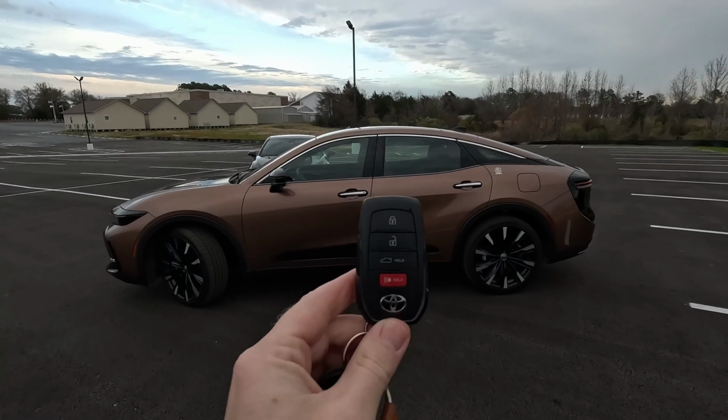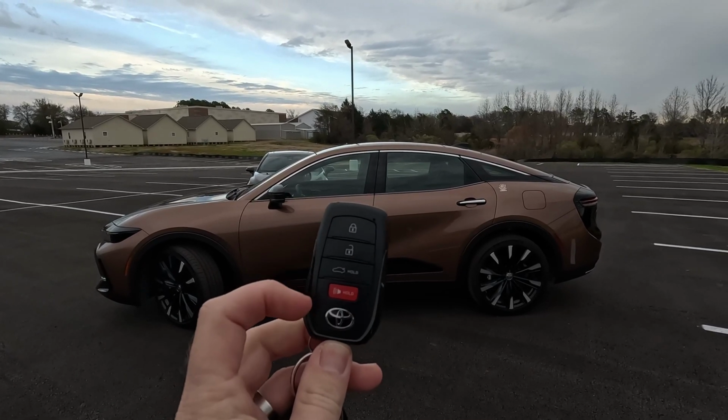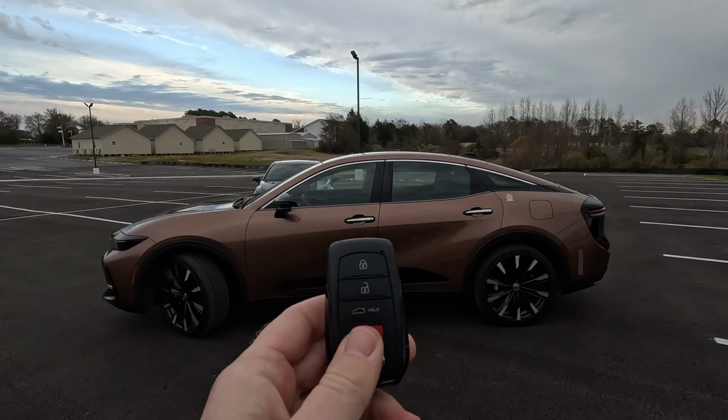Much like the Avalon, typical key from Toyota: lock, unlock, trunk release, panic button. And this does have remote start, so does the Avalon.